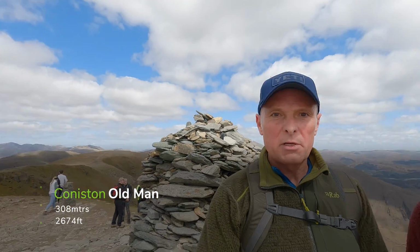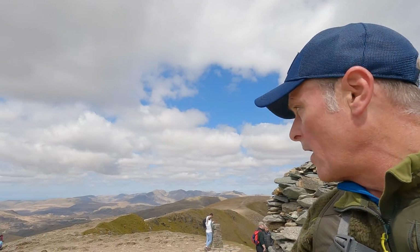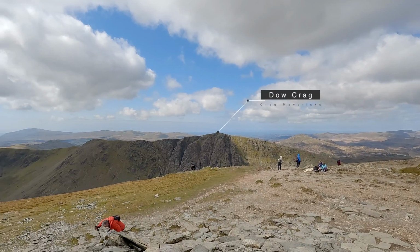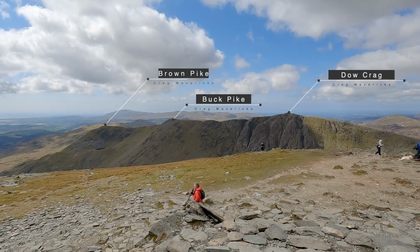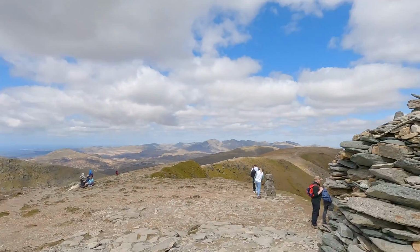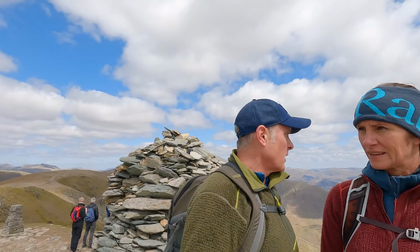Well, so here we are, the summit of Coniston Old Man. And as you can see around here, it is just absolutely mad busy as always. But it's great to see so many people out, isn't it? It's absolutely fabulous. It's a great one. So we've got the big cairn here, and the trig point's just down there to my right. Next stop is across there to Dow Crag, down to Buck Pike and Brown Pike. And it looks like there's a good gathering on each one of those summits. But the views from here are just fabulous, aren't they? Yeah, you can see miles.